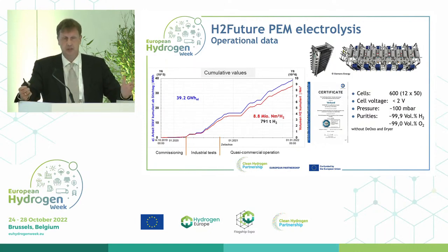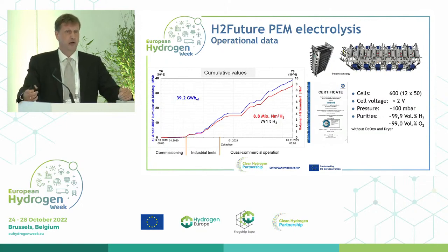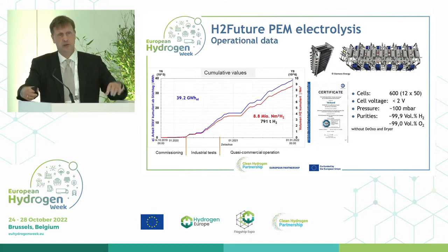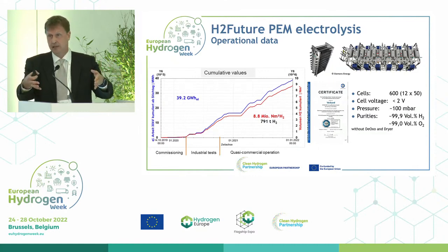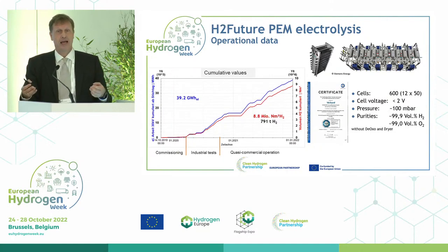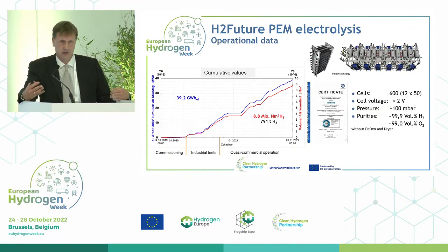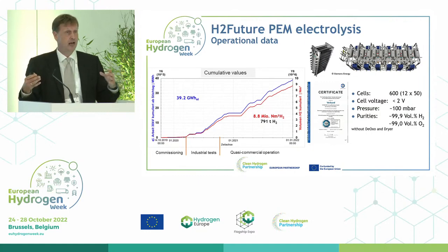We have 600 cells divided up into 12 modules. The pressure is low. This has an advantage because the amount of hydrogen inside the plant is low. The plant can be visited anytime during operation, and there is no safety issue inside. But it has, of course, disadvantages as you have to increase the pressure afterwards.